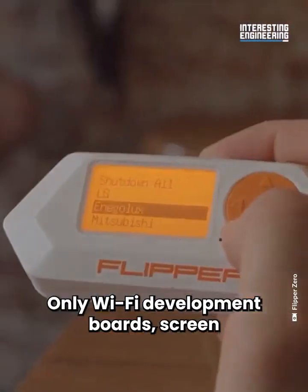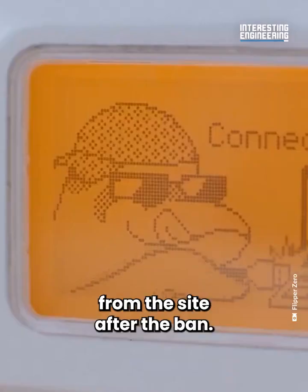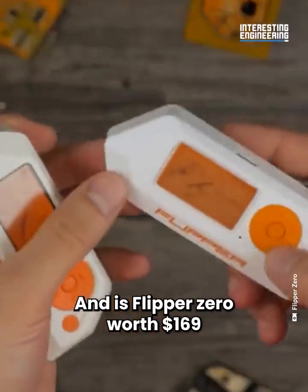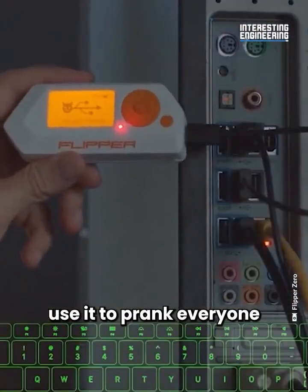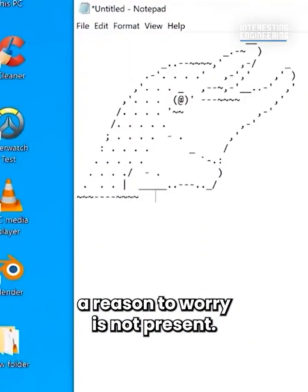Only Wi-Fi development boards, screen protectors, and cases were available from the site after the ban. So, is there a reason to worry? And is Flipper Zero worth $169? Since most people who own this device use it to prank everyone by controlling their TVs and other devices, a reason to worry is not present.